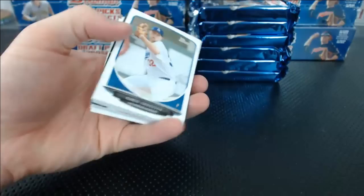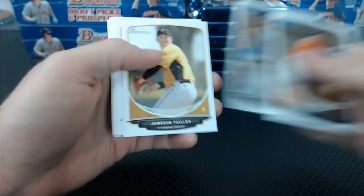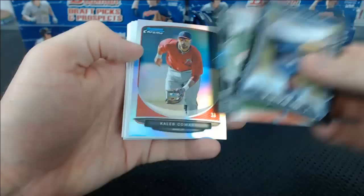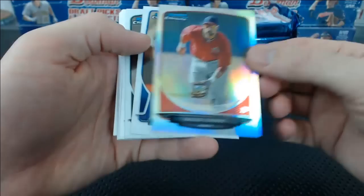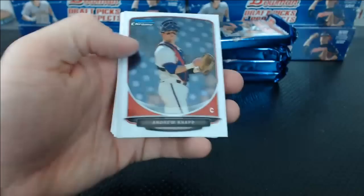Let's see here. We got an ice. Ian McKinney, ice for the Cardinals. Miguel Sano, refractor. You know what we're due for is an Under Armour auto. I'm calling an Under Armour auto tonight. We are so due. Caleb Cowart, refractor for the Angels. I can't wait for 5-star because we're also due for a monster in 5-star. Jed Jerko, mini, future of the franchise, Matt Barnes, refractor.